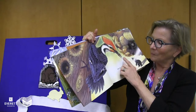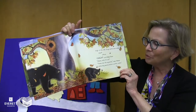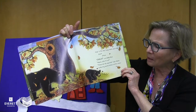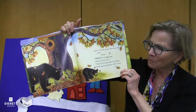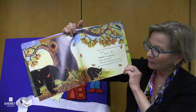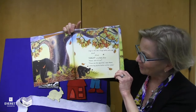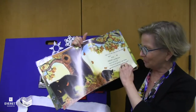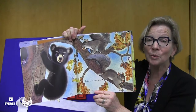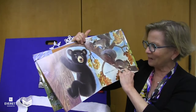With one bug high in the oak, twigs rattle and snap. Plunk, plunk. Ouch, says Baby Bear. Mama, who hit me? Well, those are the squirrels, says Mama. Collecting acorns before the winter comes. And Baby Bear counts two. Do you see two squirrels? One, two. They each have an acorn in their mouth.